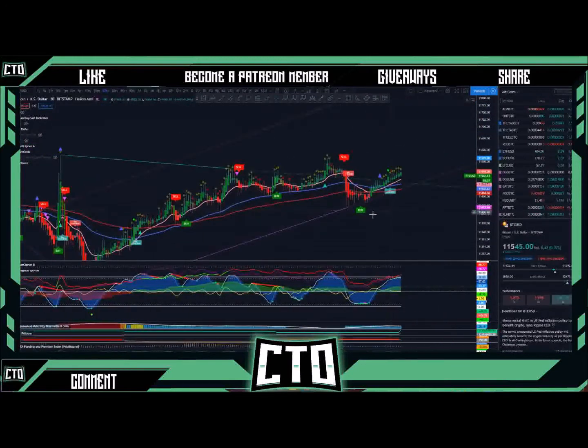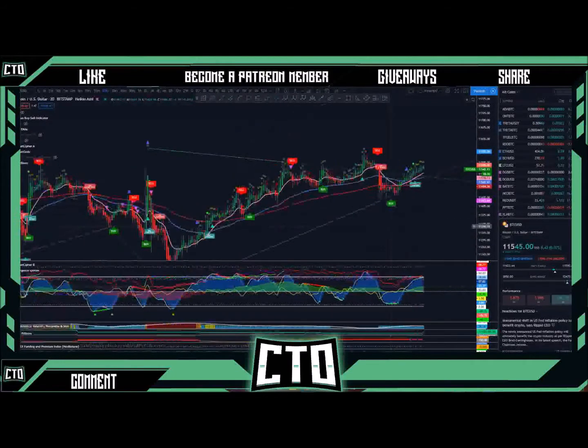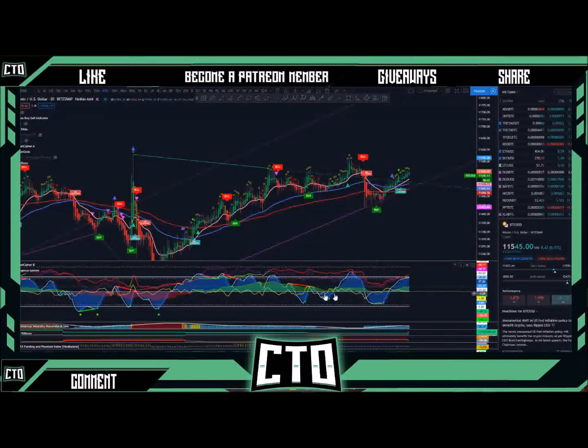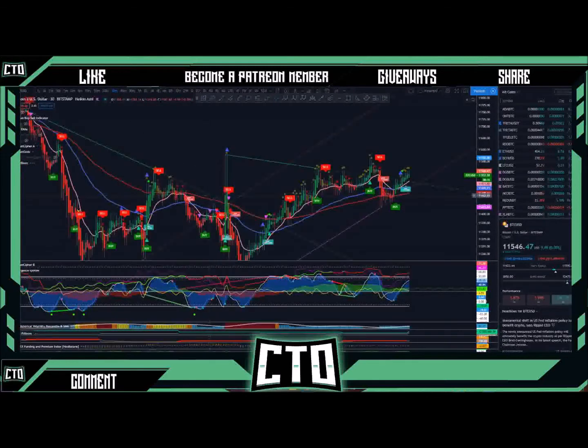So another key thing that we want to look for is maybe a retest back down to this trend line, and if we do get that, then maybe I'll consider a short position. The money flow here is still looking like it's wanting to push down a little bit, and maybe have us move back into that red money flow.